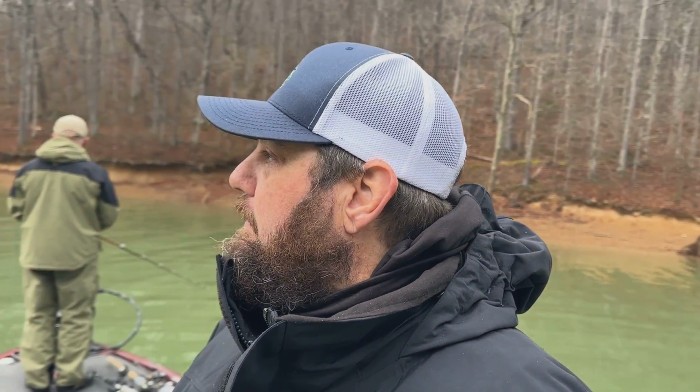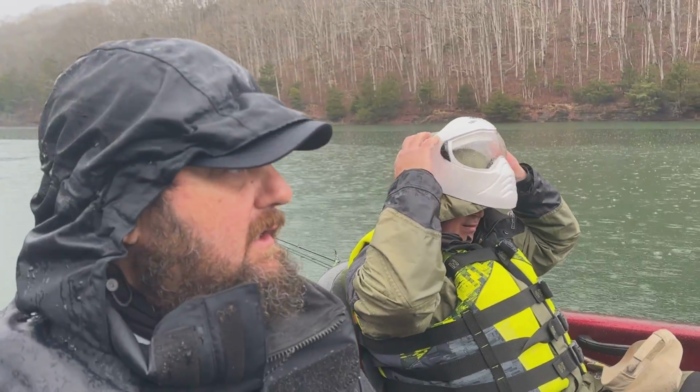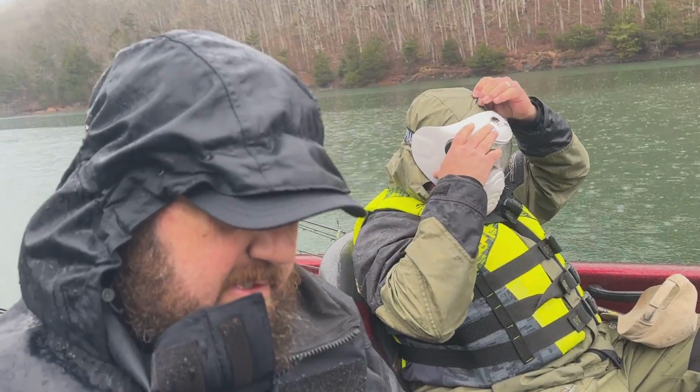Pre-front conditions, frontal conditions, we're right there on that front end edge. We've heard a little bit of thunder off in the distance, and we're going to get to breaking this lake down. We got one day, we're going to have to move fast. Let's go.